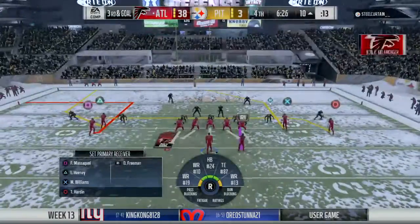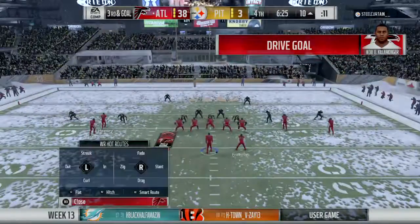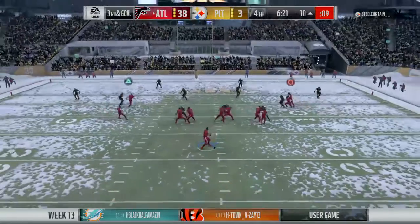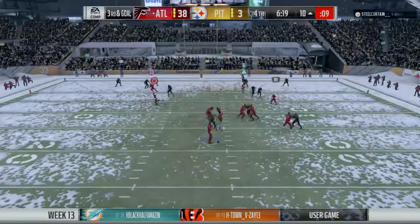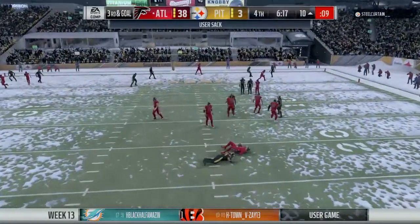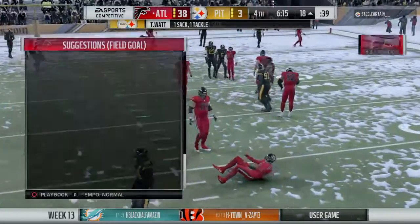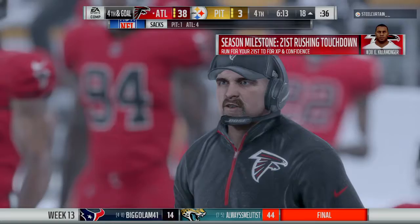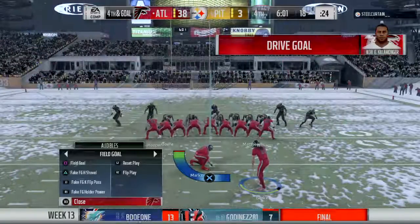This is third and goal. Hurry up, here we go. No. Check. Patriot. Back to throw. Nowhere to escape, and he goes down. T.J. Watt, he's the one to get him, and that's sack number 7 for him on the year.